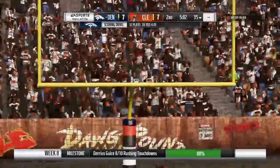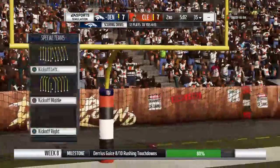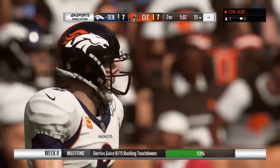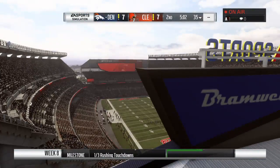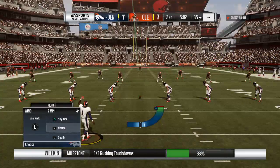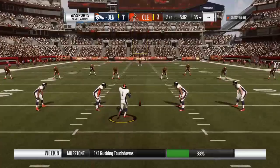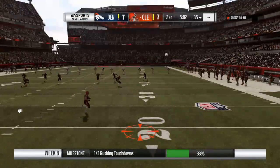Extra point from McManus is good. And we are tied at 7. So we're right back where we started. All even as the kick's away.